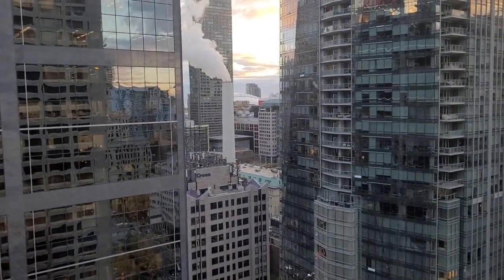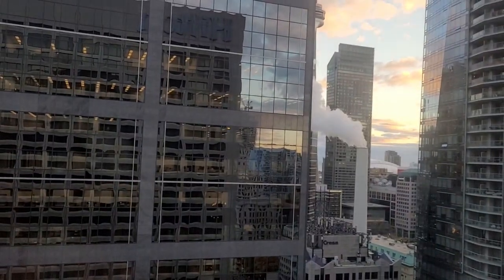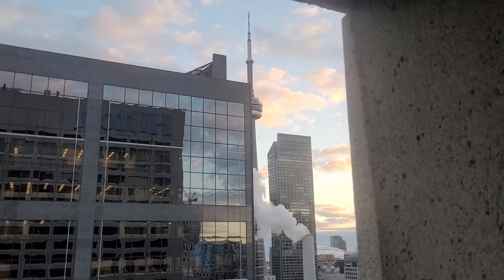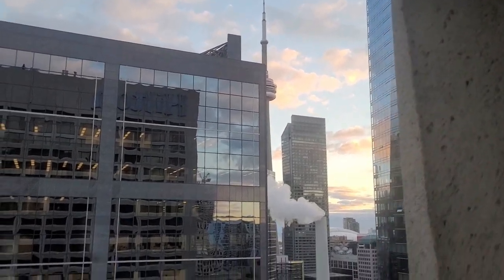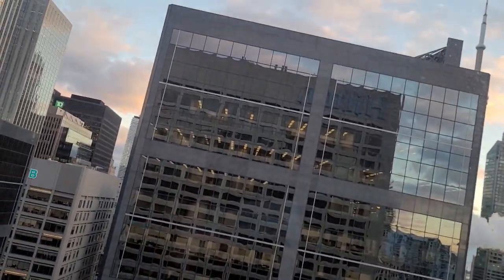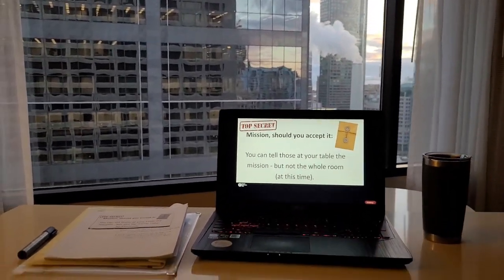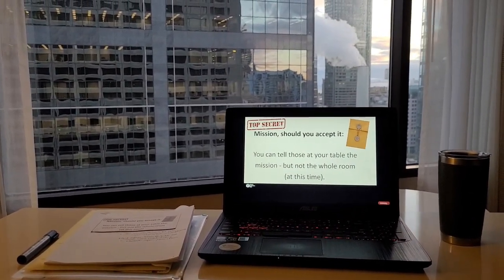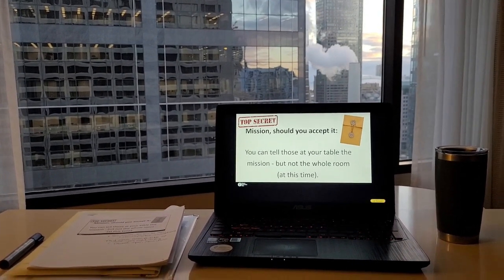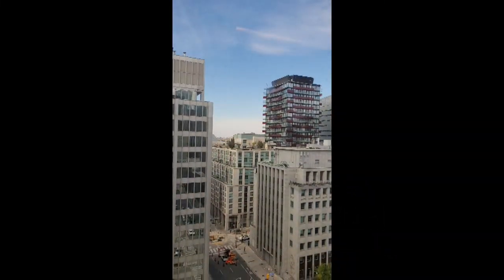All right, this is what final prepping review looks like when you're at the hotel for the conference, and you can just see the CN Tower just right over there. But even with not the full view, that's not bad to have this as a different prep spot as I go through final details and practice and prep and wait and see what's going to happen.